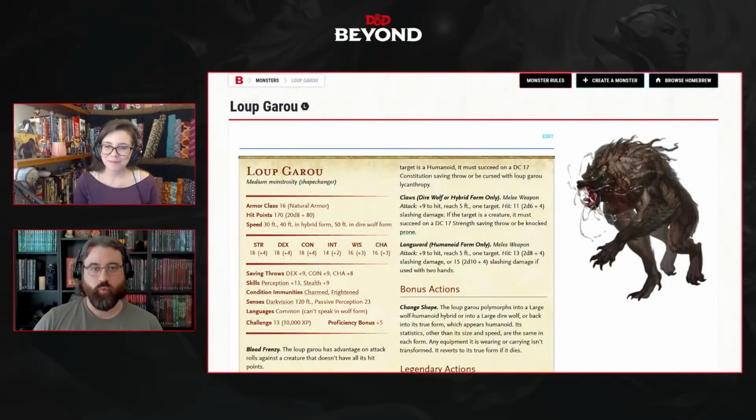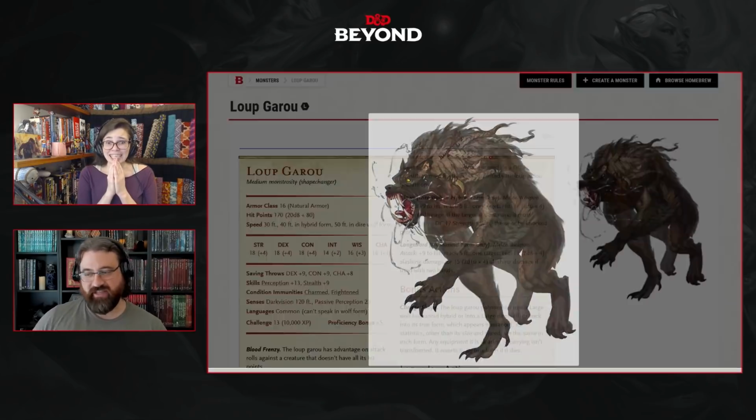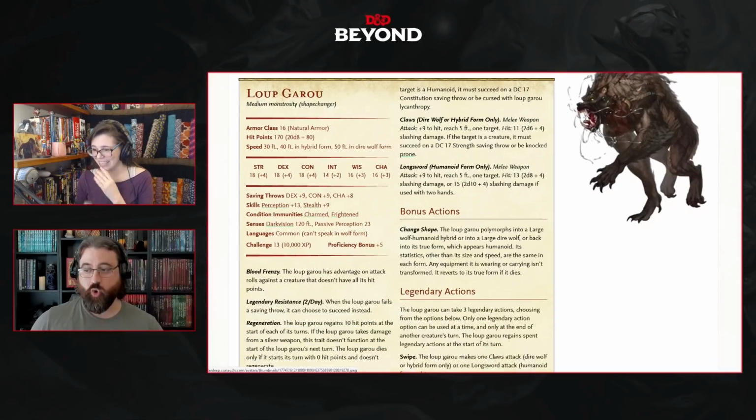Sure. So at its very basic sort of elevator pitch, a Loup Garou is to werewolves as the vampire lord is to a vampire spawn. So this is the boss level werewolf. This is the one who's going to run the entire pack of lesser werewolves and might be the hidden cult leader that all of this danger and death is centering around. So they're a legendary creature. They're much higher challenge rating. They're CR 13. They've got the legendary actions. They're just real nasty in battle, and they're quick shape changers.